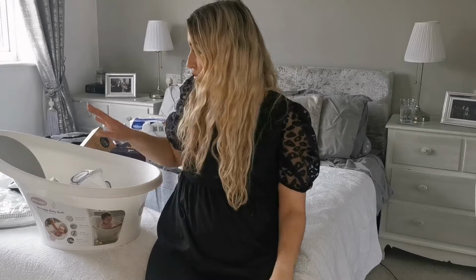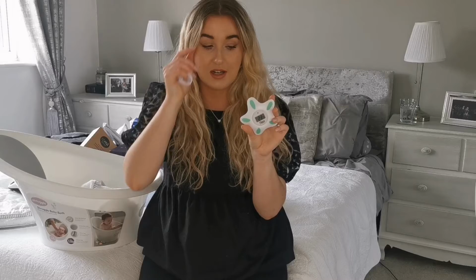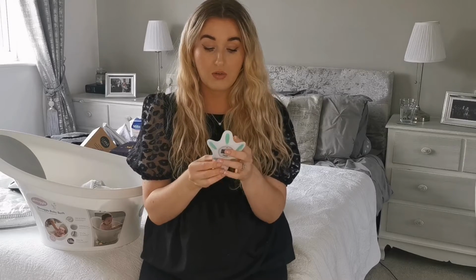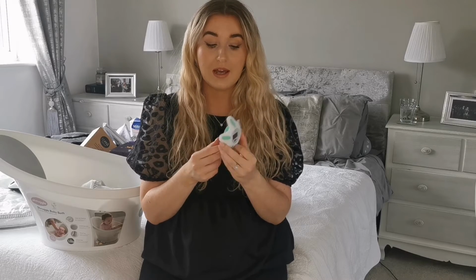I'm now going to move on to bath, bathing baby. I haven't got loads for this, but I've just got a few bits to share. First of all is this Tommee Tippee thermometer. This is brilliant. This can be used for checking room temperature and bath temperature. So you can have it just sit in the room, see how hot the room is, so then you know how many layers to put on baby.